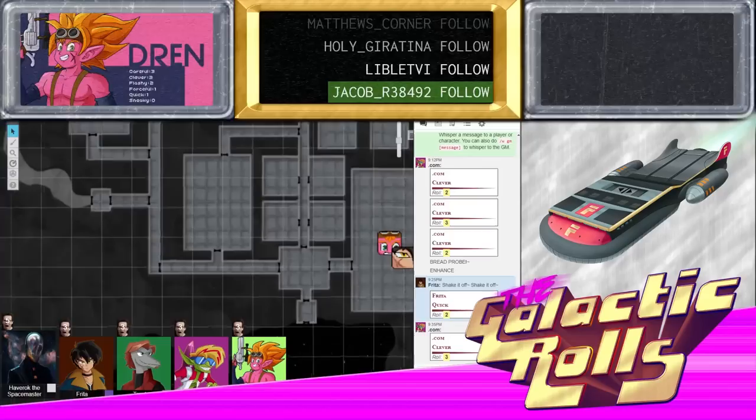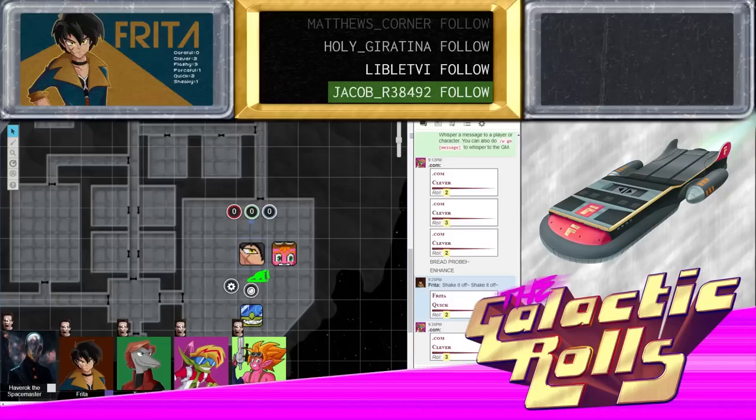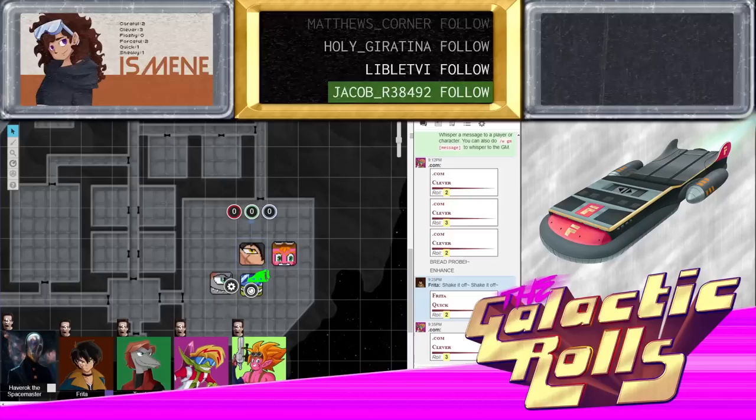Oh my, Sakura! Sorry, my dog leapt upon me. My hat is no longer selectable. You have to leave it. Yeah, you have to leave it behind.